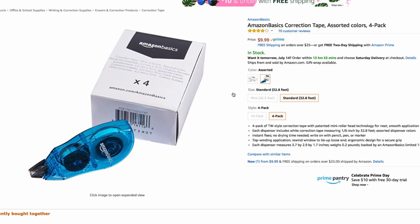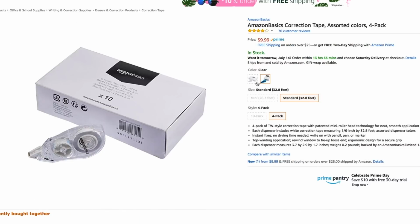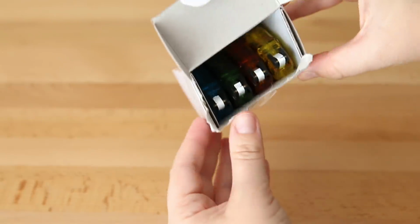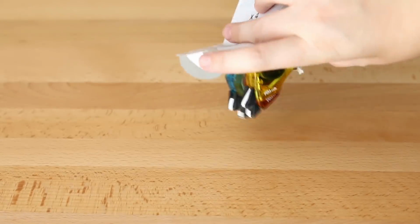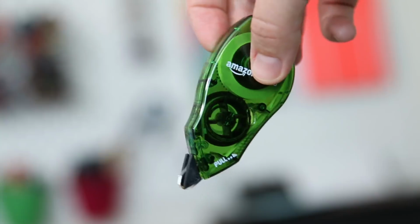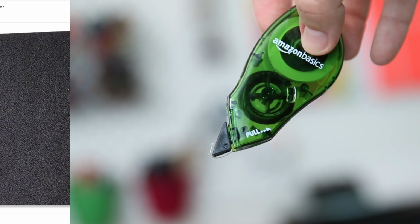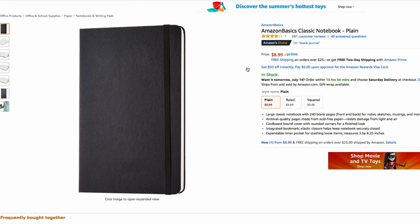To my surprise, I have been using a lot of correction tape over the years, and it's become an essential part of my office supply stash, so I wanted to try theirs out. I got the standard 4-pack, which comes in assorted colors, and considering the cost of the pack, they come in around $2.50 each. I was really looking forward to trying out their classic notebook.